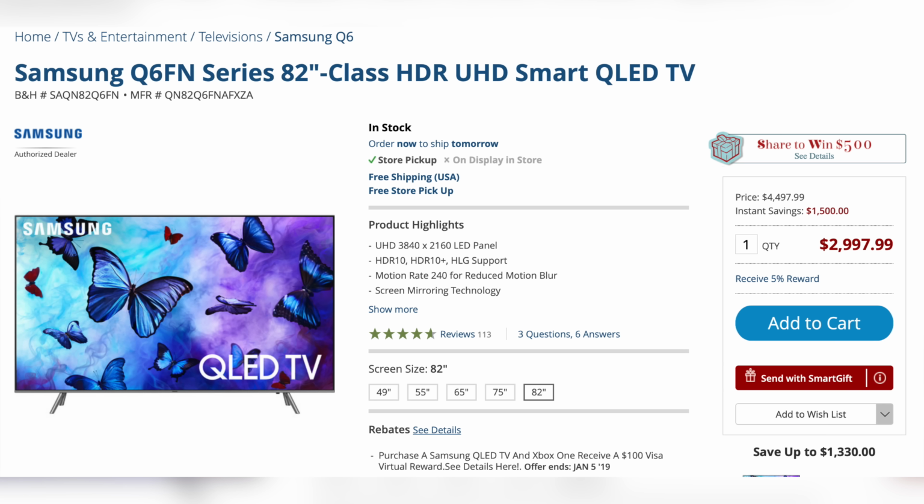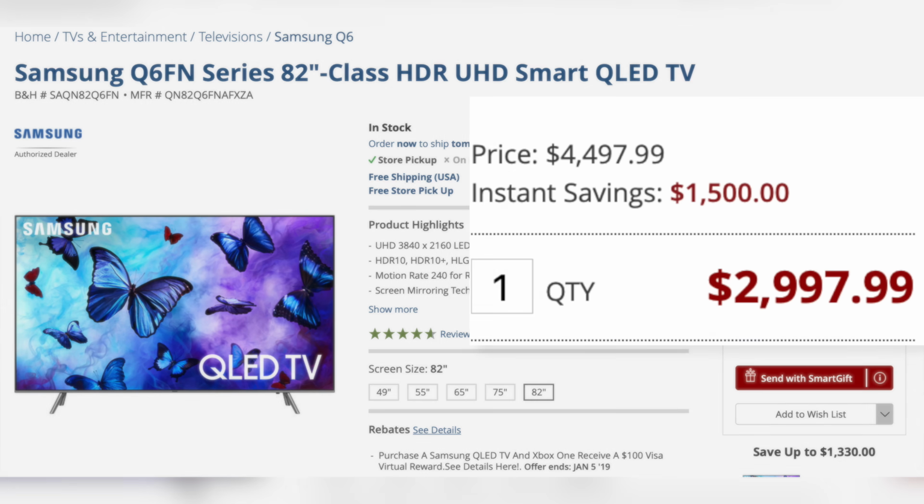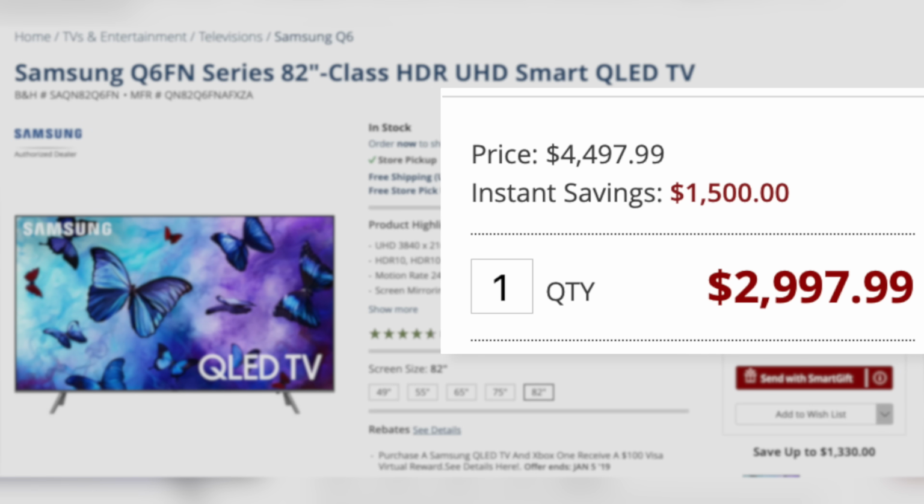Now let's talk about TVs, the most sought out product on Black Friday. And first up, we've got this insane TV that I didn't even know existed. The Samsung 82-inch television. It's a QLED television for $3,000, which is actually $1,500 off. It originally cost $4,500, but if you need a ridiculous big TV and you want to save over $1,000 on it, this is the one you want to look at.